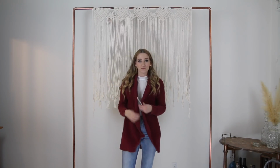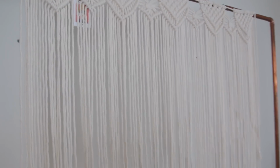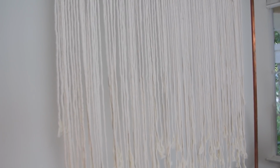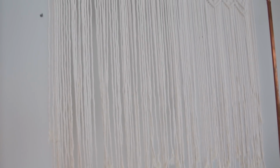And you guys, it most definitely is. For 40 bucks, you get macrame this size. Yes, please, and thank you. Again, it offers visual interest as the strands kind of move in the wind, and texture because of the rope element. Now, it was definitely too small for this specific backdrop.